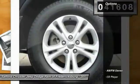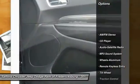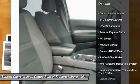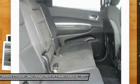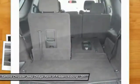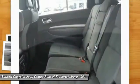Here are some of this vehicle's great options: anti-lock braking system, traction control, air conditioning, front, power steering, floor mats, aluminum wheels, cruise control, rear defrost, climate control, multi-zone, climate control, automatic.